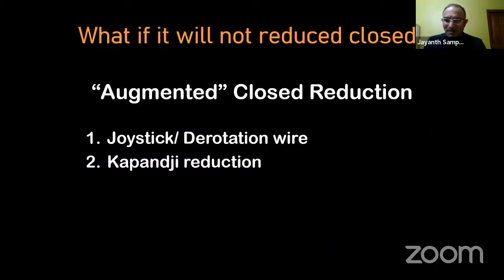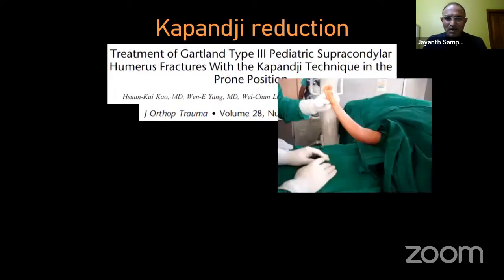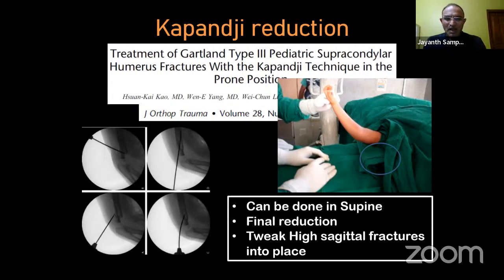The second is a Kapandji technique that I use infrequently. The original authors who described this technique used it in the prone position. I am not used to pinning supracondylars in the prone position. I use it in the supine position, but I use a bolster. That gives me the ability to come from posteriorly, from behind the humerus, just to get the reduction. The particular fractures where I really find this useful are the high sagittal obliquity fractures, and we'll deal with this in a later part of the lecture.